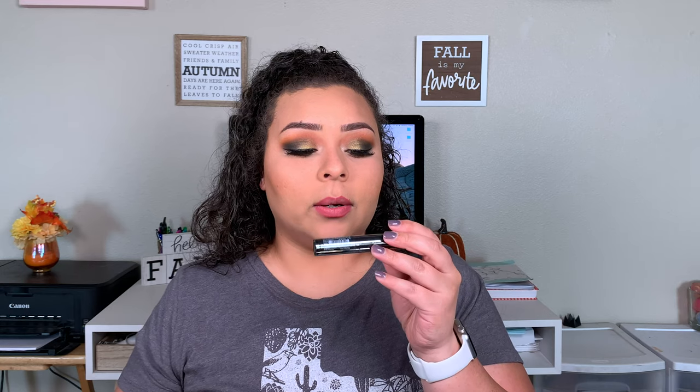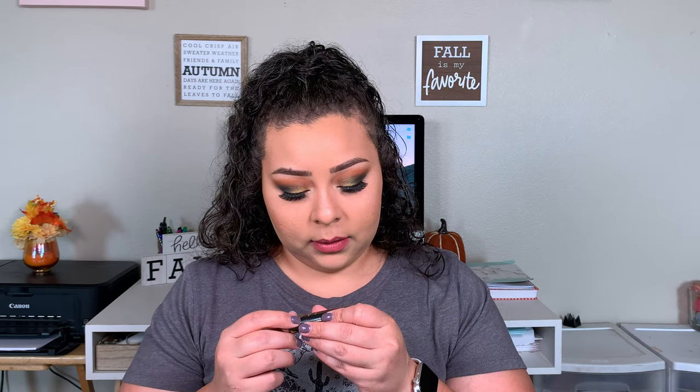Okay, so now for our lipstick, we're going in with this LA Girl matte flat velvet lipstick. And this is in the shade Snuggle. This does not look like this. Those are two completely different colors. Anyways, taking off that lipstick because it's a pretty color and a great formula. It just is not the color for this look.